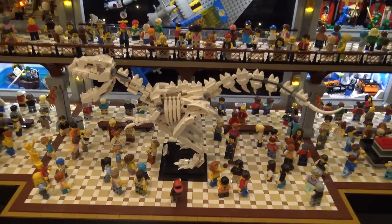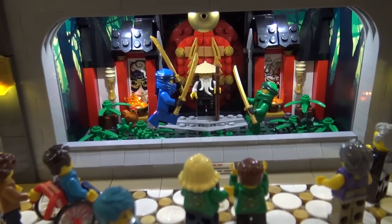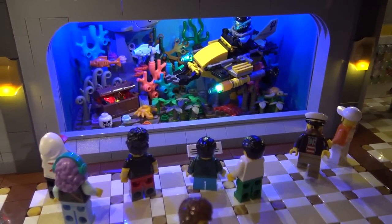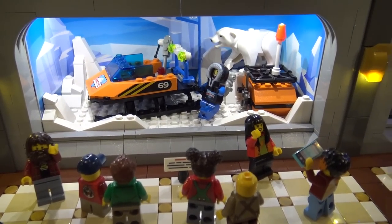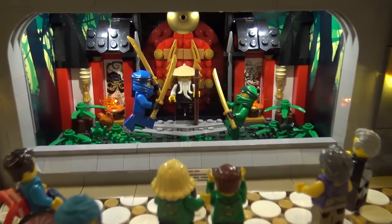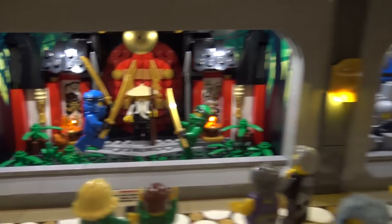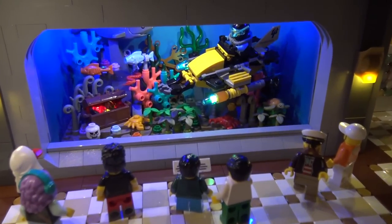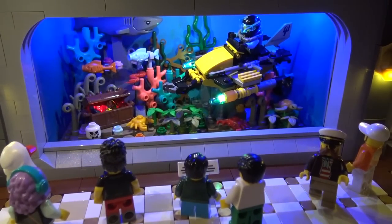So then we got the Ninjago room. We got the Castle theme. We got Aqua Zone, Aqua Raiders, Arctic as well. And then going back the other way, we have Pirates and City. The torch lighting is really nice in several of these rooms, like Ninjago and Castle. So you get that flickering effect. Yeah, there's a flicker effect on all the fire effects. The Aqua Zone one also has a fading where the lights fade in and out, giving that sunlight-through-the-water effect a little bit.